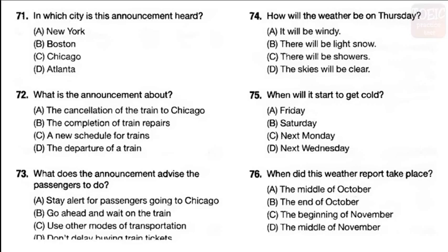I recommend that you start getting out your winter clothes, as the weather will get colder starting at the end of next week. Now, sports news is next. Number 74. How will the weather be on Thursday?